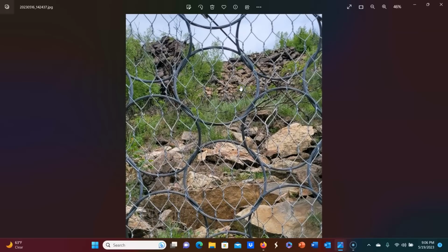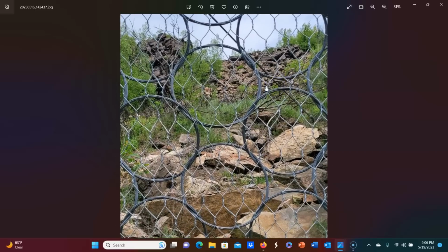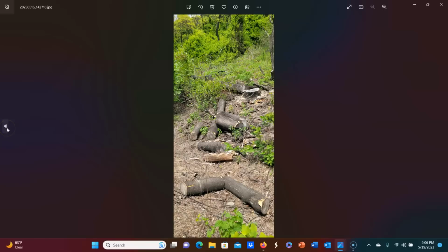Just looking through the chain link again to all these larger stones, which I believe may have possibly been some sort of structure. Up here, we've got some smaller pieces mixed in with what looks like larger stones and some petrified wood. What does it all mean? I'm not sure. Now this here is obviously fresher cut wood. I'm not actually sure what they were doing here.